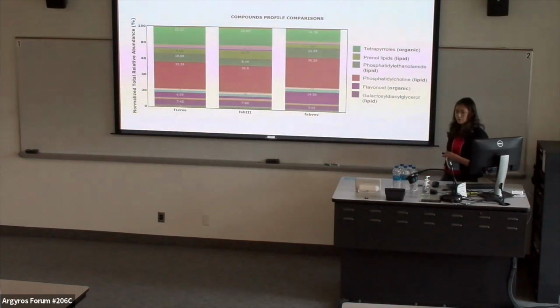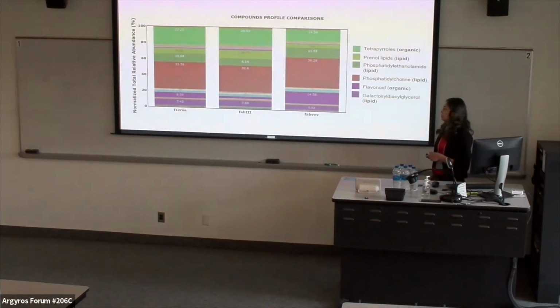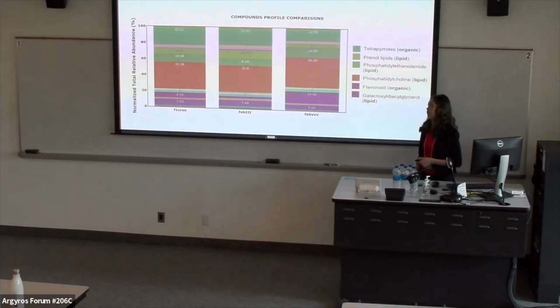The stacked bar graph shows the same data of abundance in a different way by showing distribution by chemical class. So although we can see that the F1 has a different abundance from the Imbricata and from the viscosa, we see that these 6 chemical classes, mainly composed of organic compounds and lipids, have the highest abundance in all 3 of them.